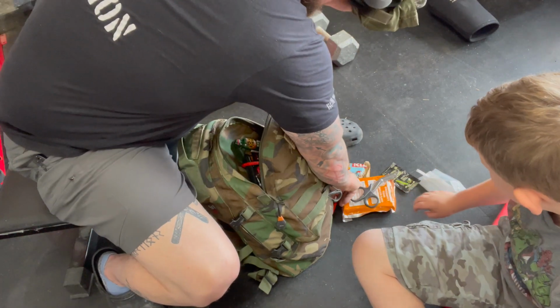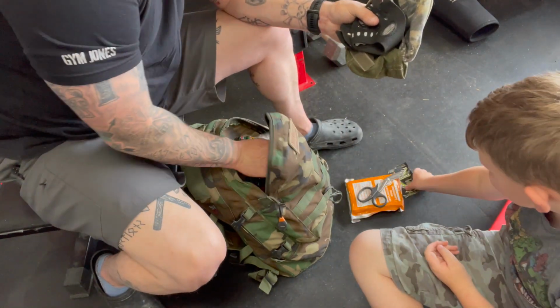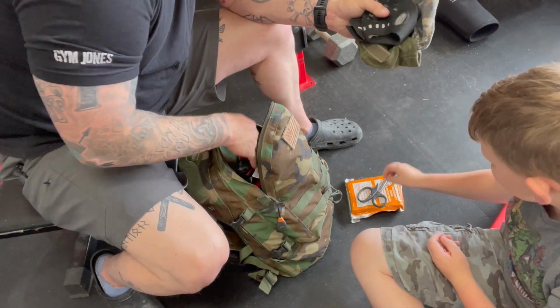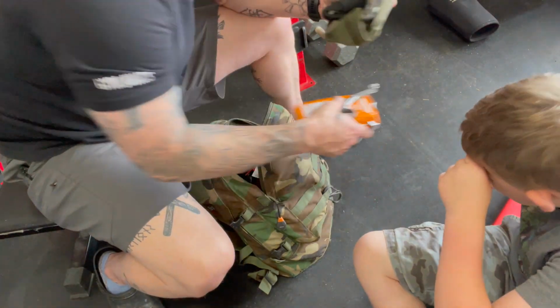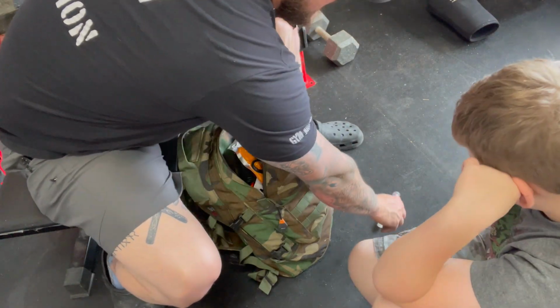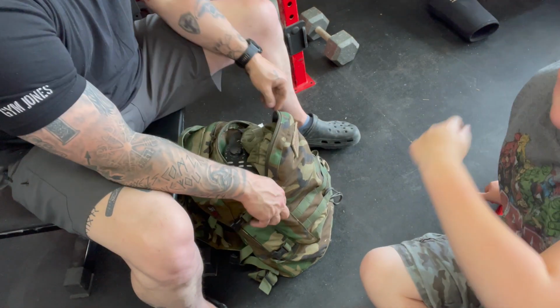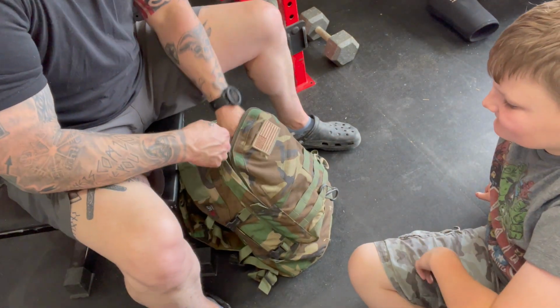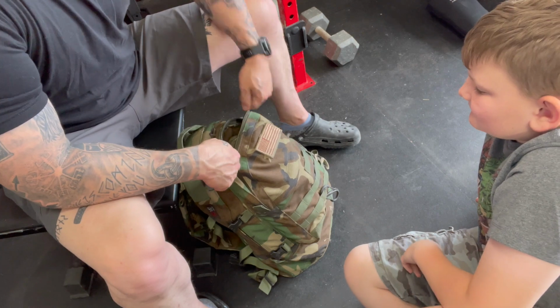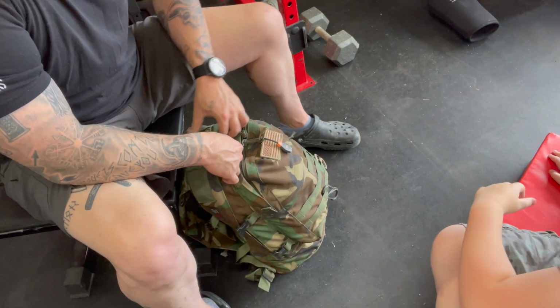So the candle, obviously, not only for light, not only to make a fire, it can also keep you warm. Let's say you don't want a huge fire. Let's say you're actually trying to hide from people and you don't want a huge fire. You just take that little candle, light it up, put it underneath a poncho or something like that so it can't really be seen, and it'll keep you nice and toasty.